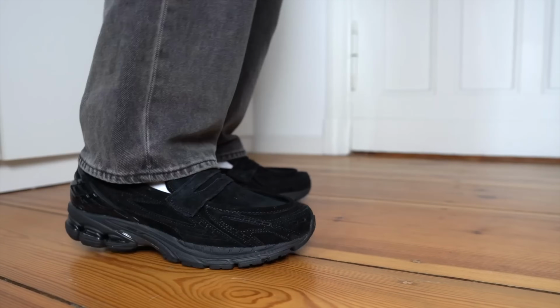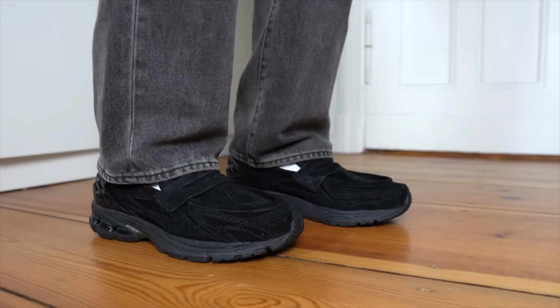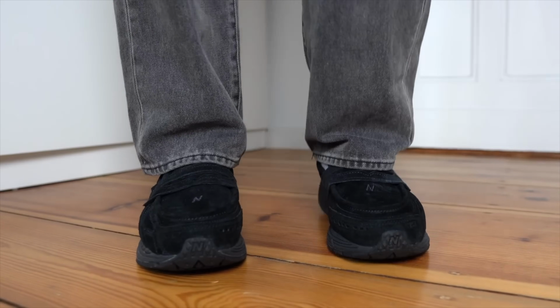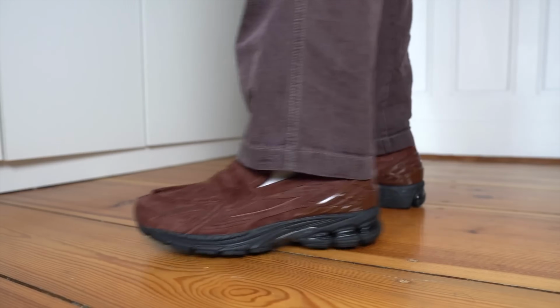And then for the suede ones, and I've tried both the black and the brown ones that have dropped so far, those fit really big right out of the box. I got those in my true size and they're way too big, so I would even suggest going down half a size even if you have wide feet.